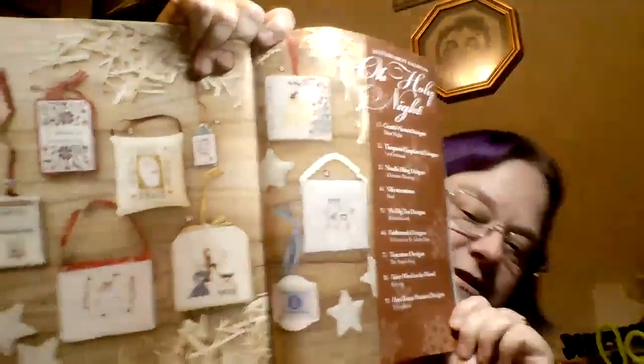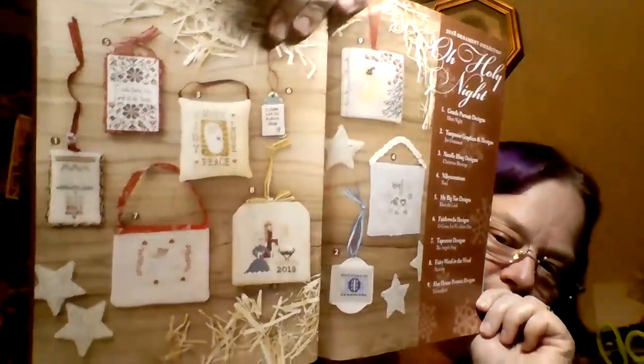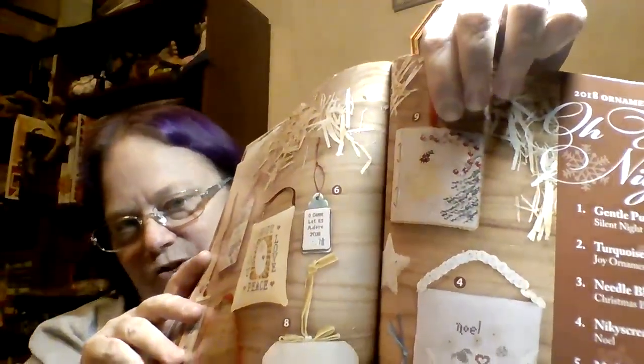And then in the next section, there's one in particular I'm looking for. Is this it? No, this is not it. This section was okay. There is one in here I kind of like. It's by Hot House Petunia Designs called Triumphant. Here are the designs in this section. The one I'm looking at is this one up here at the top. I don't know if you can see that really well. It's an angel, this one here. That one's okay. Out of all of them, I think that's the one I like the best.